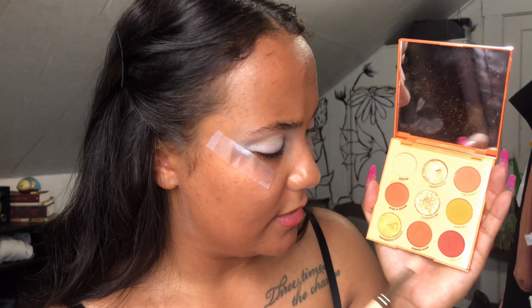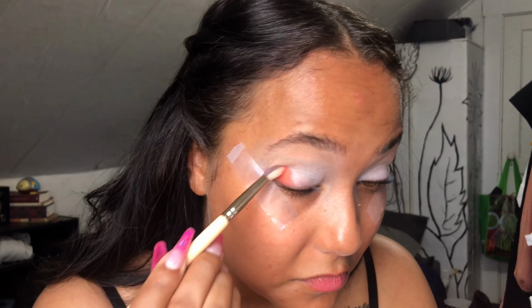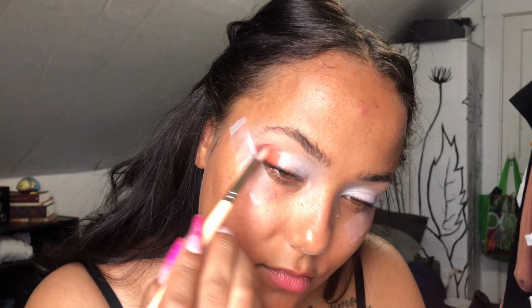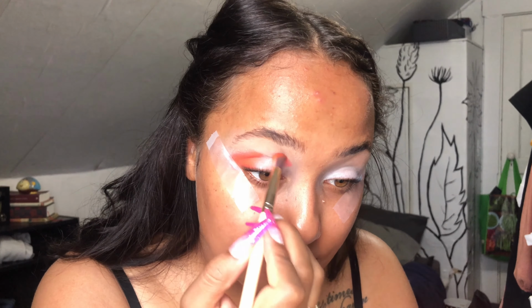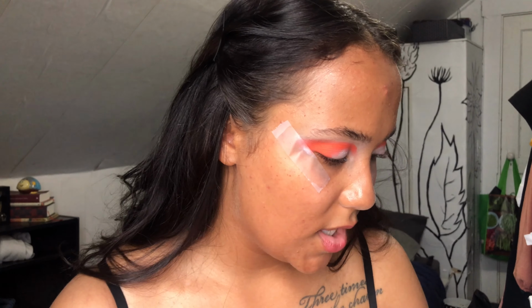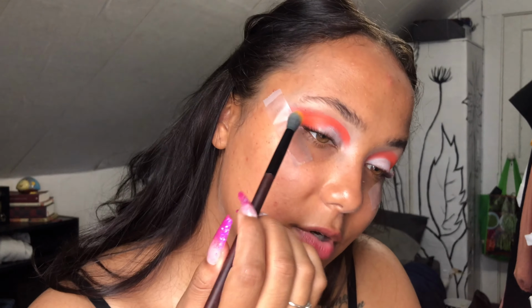I'm going to try this Orange Jus Grande palette. I'm going to start with Mimosa Mami and begin tapping that in my outer corner. Bring it onto the upper crease area. Now with another blending brush, we're going to try Sunkissed from this palette and try using that to blend out this upper shade area.